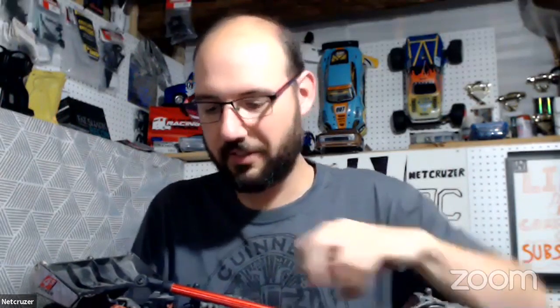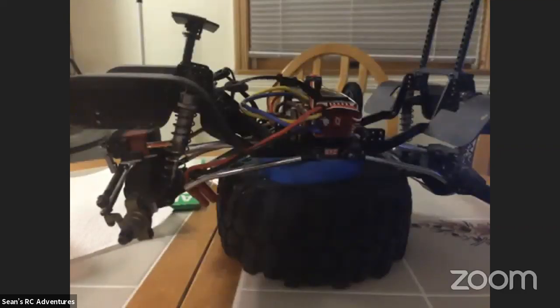It's a simple part that's inside that rear drive shaft that you should be able to repair, but I don't think they sell it, the little part that breaks. They only sell the whole drive shaft. Yeah, it's buy all or nothing with Traxxas.